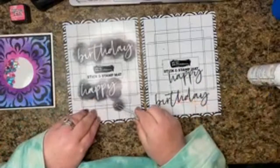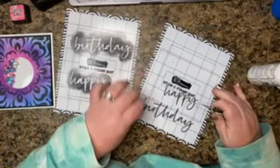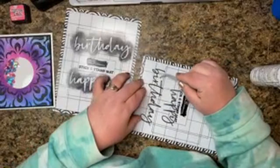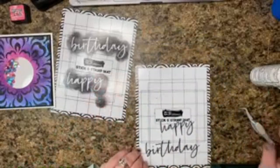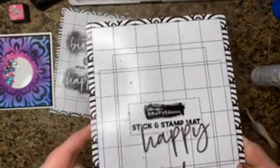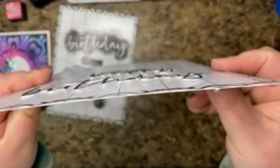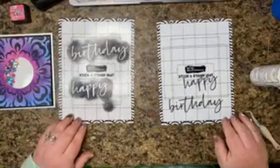Now, you guys see how nasty dirty this mat is? Right? I'm going to show you how awesome my Stick and Stamp squeaky clean works once I glue my title down. Look at that. Now, I don't know if you guys can see this on the video. I'm just going to stand up to see if I'm putting it in. Can you see the dimension on that? Right? Isn't that great? And it was so easy to do. I love it.